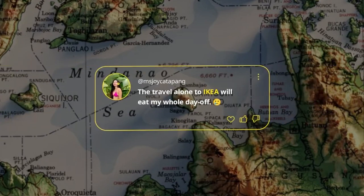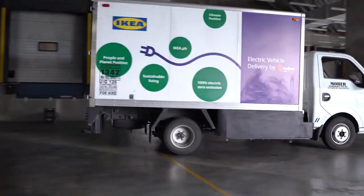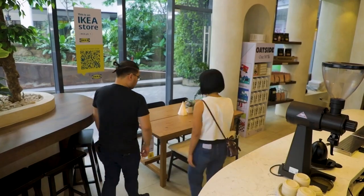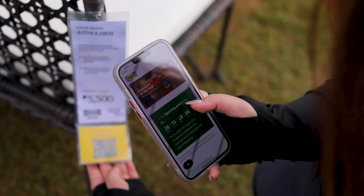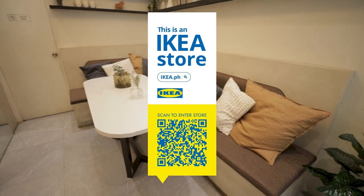So we took our showrooms to them, converting thousands of everyday spaces into shoppable Ikea stores. With real Ikea furniture and real Ikea tags, each with a QR code that allowed shoppers to scan and purchase items directly from the online Ikea store.